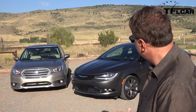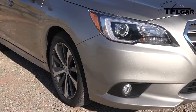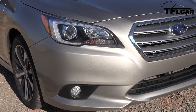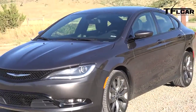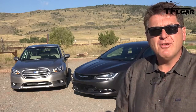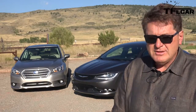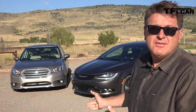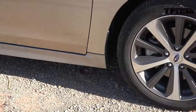Stylistically, both cars are meh. I mean, look at that. The Subaru has that new corporate pucker that Subaru is spreading across the entire line. And the Chrysler 200, that to me looks like a jelly bean on steroids. This segment is full of the most beautiful cars sold in America, the Ford Fusion and the Mazda 6. Compared to those two cars, these two are stylistically challenged.